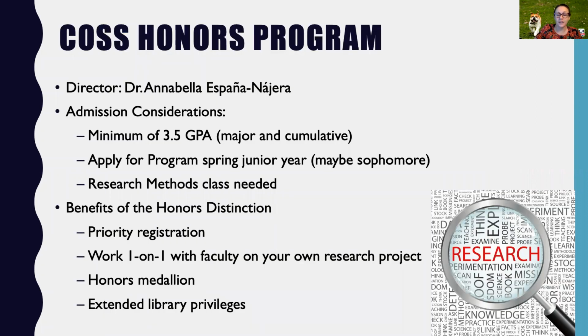Right now, the director is Dr. Espana, and again, you need a minimum of 3.5, and you need to have taken research methods. This is really important. I strongly recommend that you take research methods before you start this program, but you are also able to take it at the same time. So you could take methods that fall and be in this program, but you might be a little bit overwhelmed in my experience. However, it's still possible. Priority registration is definitely a benefit. You're working one-on-one on a research project, which is a very invaluable experience, and you get the honors medallion and extended library privileges as well.